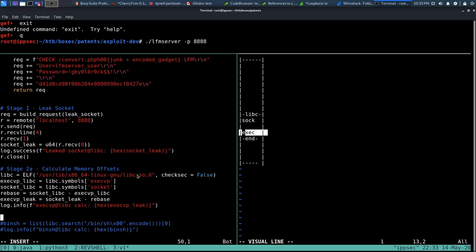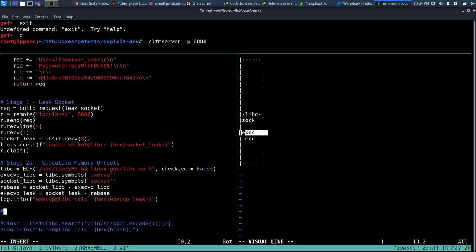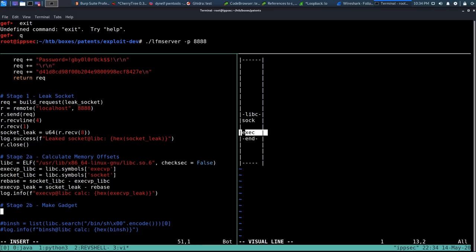So the first thing we have to do is duplicate our sockets. I think we did this in jail. It's a super old video. The reason is standard in and standard out are 0 and 1, and we only have access to the file descriptor of 6. So we have to make that. So we'll do stage 2b, make gadget. So we want to call essentially gadget dupe 6 stdin, which is 0.